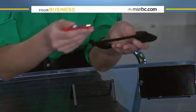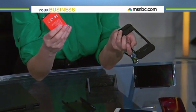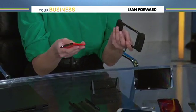So this is a pretty slim case, but what's nice is you get double the battery life, and in case your battery runs out, you can just pop this out and replace it with a new one. And you can find this very battery for as low as $11 on Amazon. So that is great. You can basically stock up and have endless battery life.